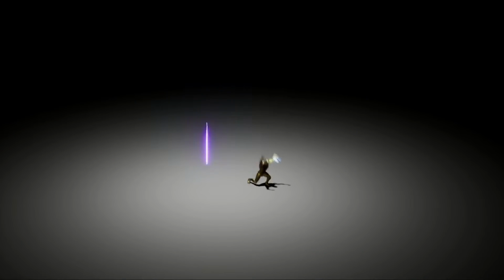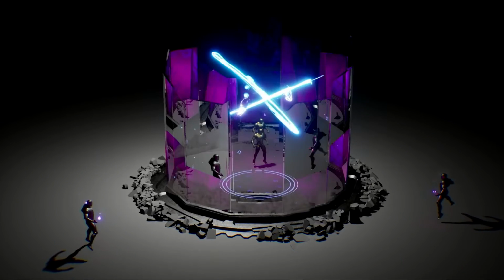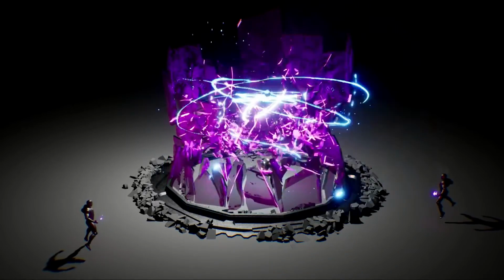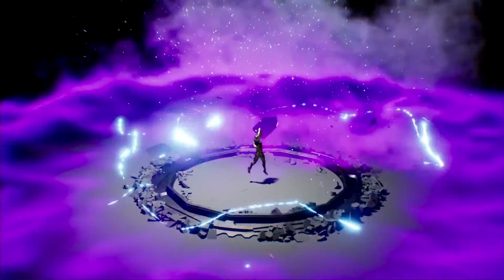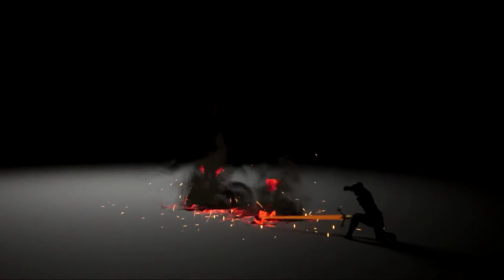Now this is more gamer-like, but it shows sort of integration of real-time effects. This is all published out of Unreal. Smoke, fire, destruction, all of that sort of in there. And yeah, here's another one with some fire and smoke.